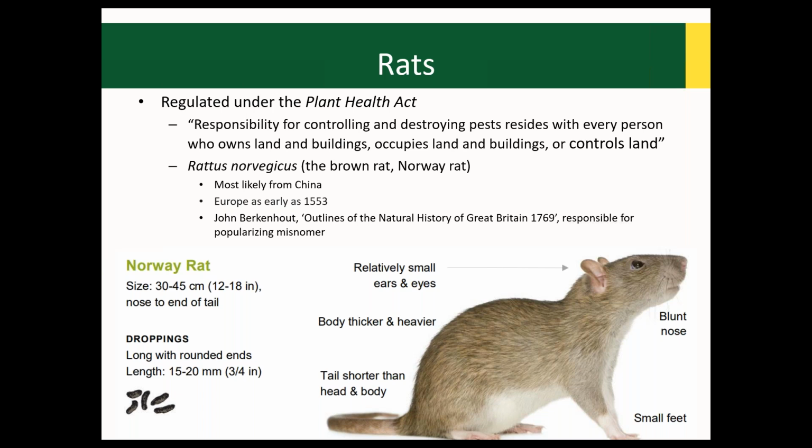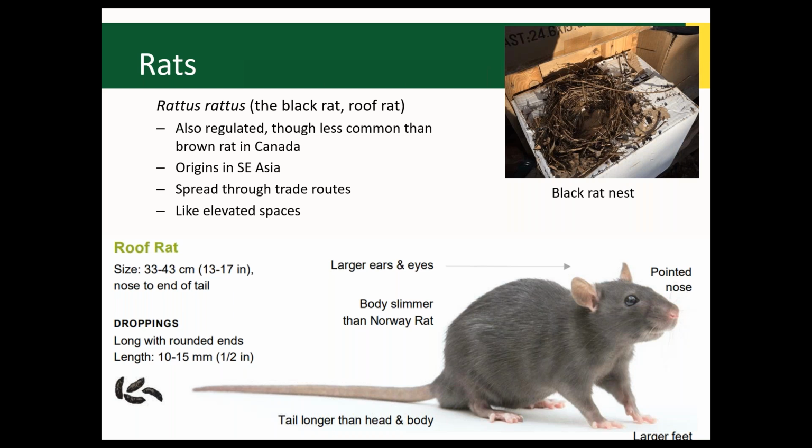Probably not the case. This is the black rat. It's also regulated in Saskatchewan. These animals are also called roof rats or ship rats. And once again, their origins are from Southeast Asia. They're less common in Canada by a long shot, really. We don't have an accurate census of species distribution, though. So anecdotally, it is much less common.